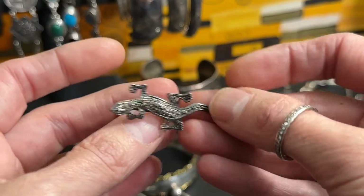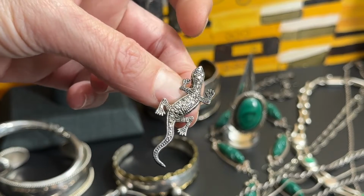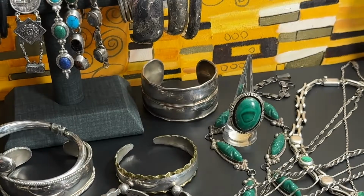And look at this little gecko, this little marcasite baby. Cute, cute, cute. He's lovely. And he is sterling as well. Well, everything I'm showing you is sterling right now. Because we'll get into other stuff in a minute.